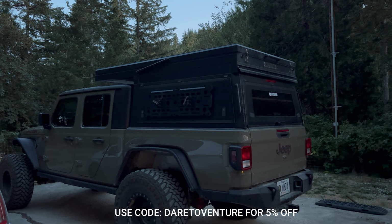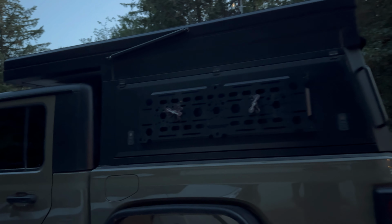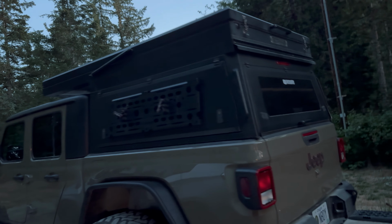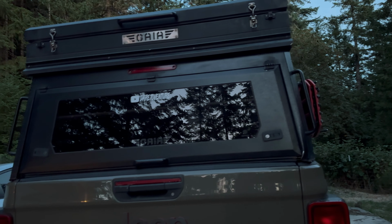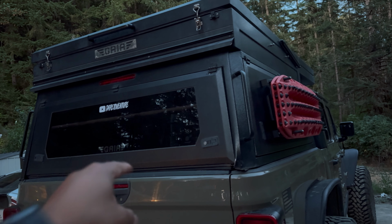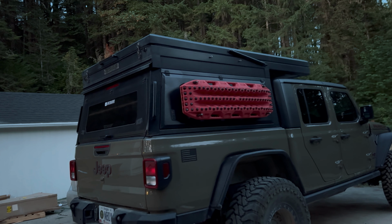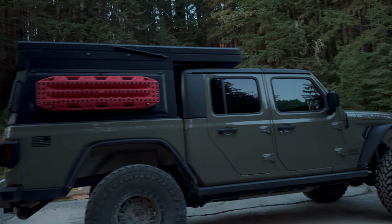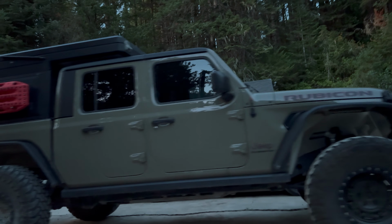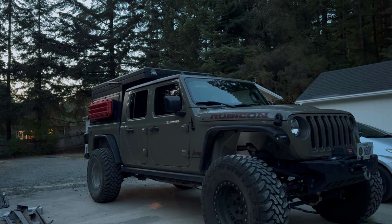So this is what it looks like with the camper closed on there. There is a little bit of space right there. I'll do another quick walk around here, try to not be as unstable as I can. You already know I have the Dare to Venture sticker. Got my Max Track on this side. So that's kind of what that looks like. Let me walk around to the very front. I mean, this just looks aggressive.